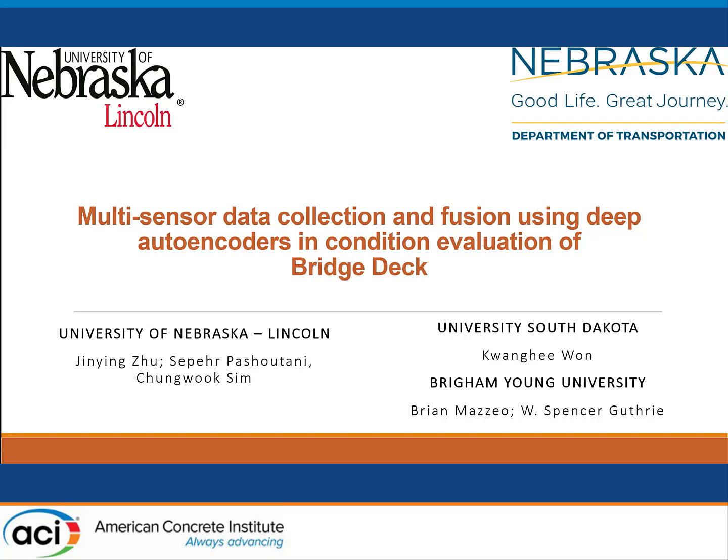So Sapir Pashtuni is actually the main person doing all this data analysis and preparing the presentation. Sapir and I are the team focused on the GPR and data fusion. And Dr. Chung-Wook Sim and Kwang-Hee Wong were responsible for the imaging analysis. Our collaborators at BYU, Dr. Mazil and Guthrie, were responsible for developing and applying the vertical impedance test. Later, I will briefly explain that technology.